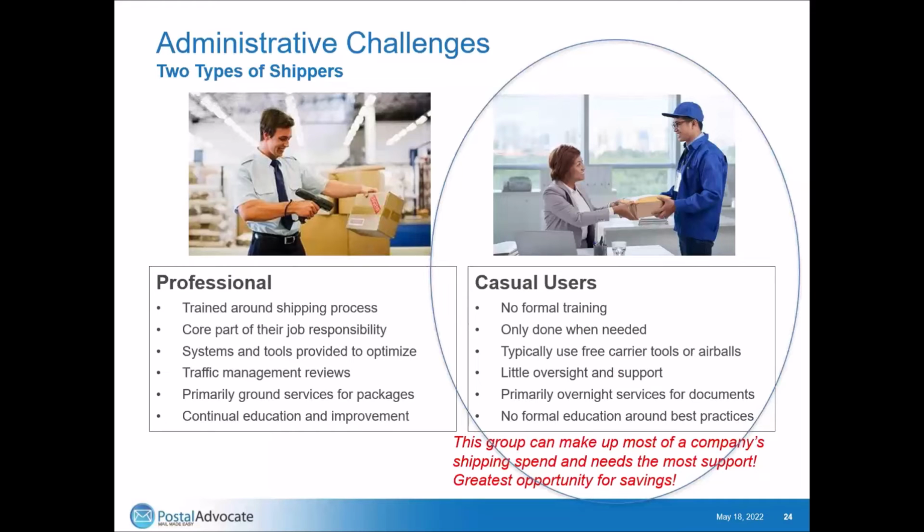There's a professional shipper that works in a warehouse environment or in some sort of corporate mailroom. They're trained around shipping processes. It's a core part of their job. They have systems and tools to optimize. There's traffic management review around what they're doing. They primarily ship ground for everything that they do because they're shipping a product. And there's continual education and improvement for them.